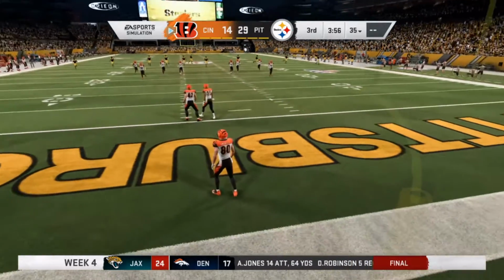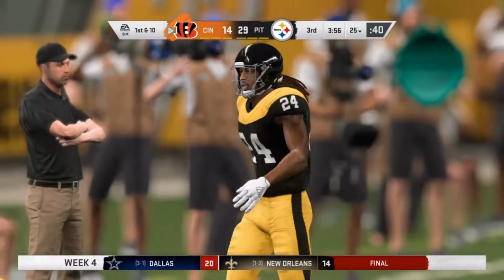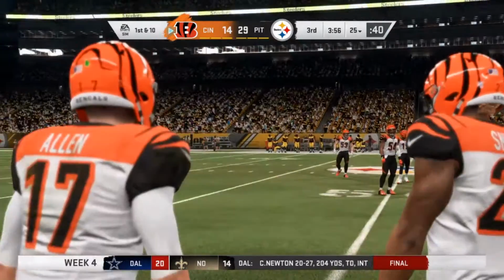Yeah, I hate to be cliche, but sometimes we overanalyze. They just have more want. Looked like they had more want right there. More want and more people to the ball.